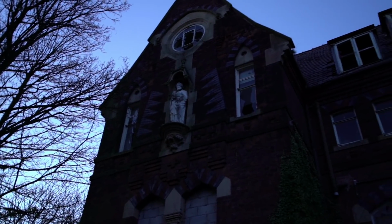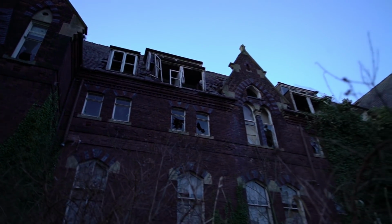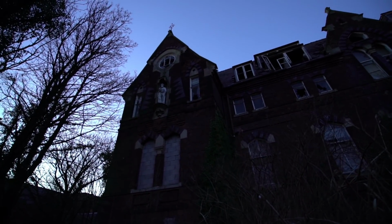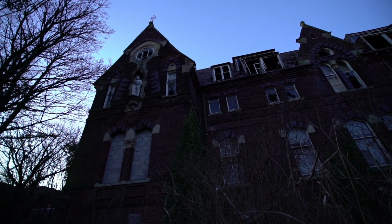And there it is, guys. Look at that, it's beautiful. The architecture on this building is absolutely beautiful, although it is severely destroyed. It's such a cool place. I'm gonna stay until it goes dark and we'll get a really good picture of that. And then we're gonna head in, and it's gonna be the creepiest place I've ever explored yet.